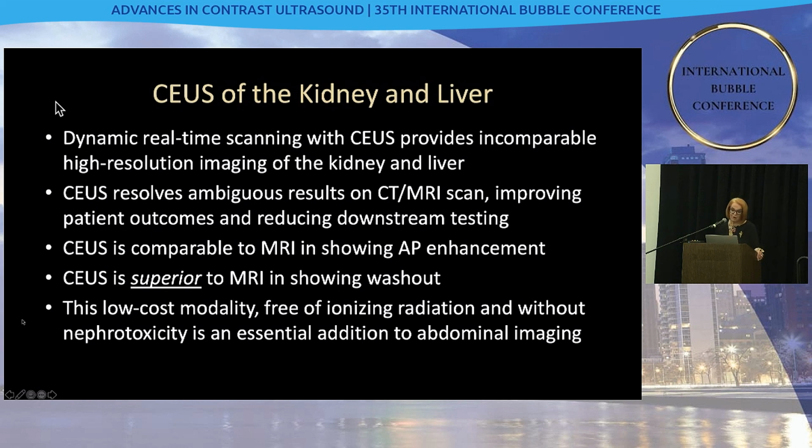Today we've looked at contrast-enhanced ultrasound of the kidney and the liver. We've looked at dynamic real-time scanning with CEUS to provide incomparable high-resolution imaging of the kidney and the liver. And we feel that CEUS resolves ambiguous results on CT and MRI scan, improving patient outcomes and reducing downstream testing. I think this is one of the major benefits of CEUS, to resolve things that are not clear from CT and MR. CEUS is comparable to MR in showing arterial phase enhancement, but we believe that CEUS is superior to MRI in showing washout as a sign of malignancy.